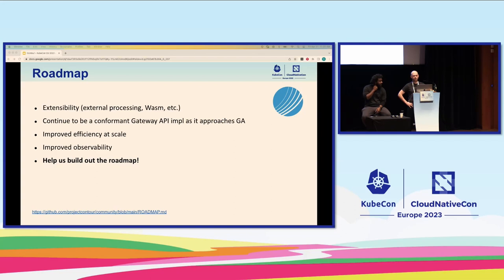We've been a little bit hesitant to merge this into the project because it does open up a whole can of worms and potentially enables users to get themselves into trouble making modifications to requests that can have adverse impact on the data path. But we've heard loud and clear that folks are really interested in this and need this to be able to support their production use cases. So we're taking a new look at this.